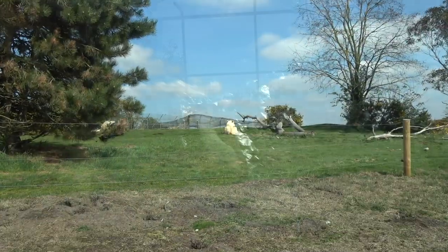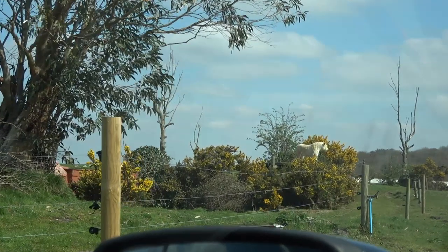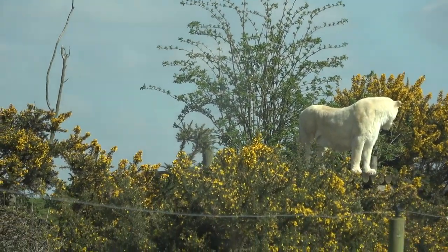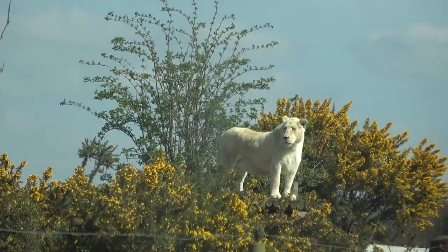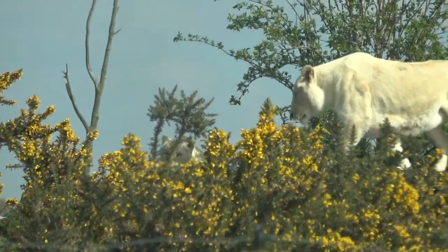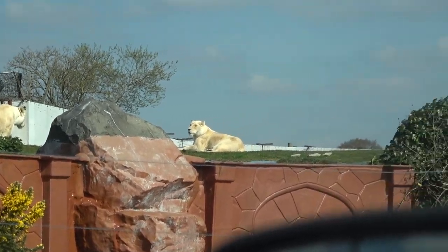Lions. So there we have the white lion. Also eating some meat. Oh, look at that one over there. Oh, wow. And he's making a noise. Look at him. Yeah, I can see his mouth moving. Wow, he is the emperor. White lion, hear the emperor. Oh, there's loads of them, look. There's another one. They just look so chilled.